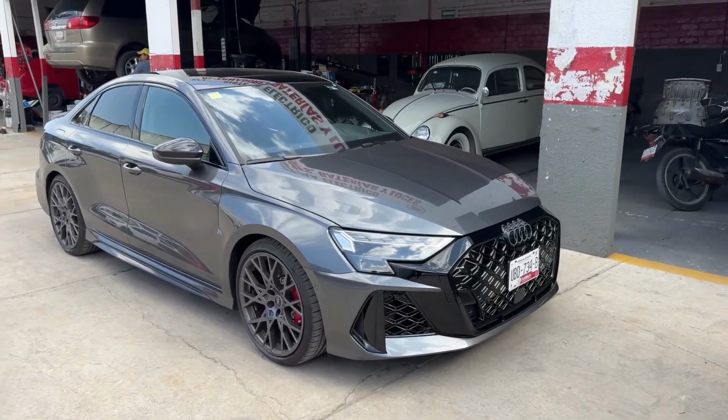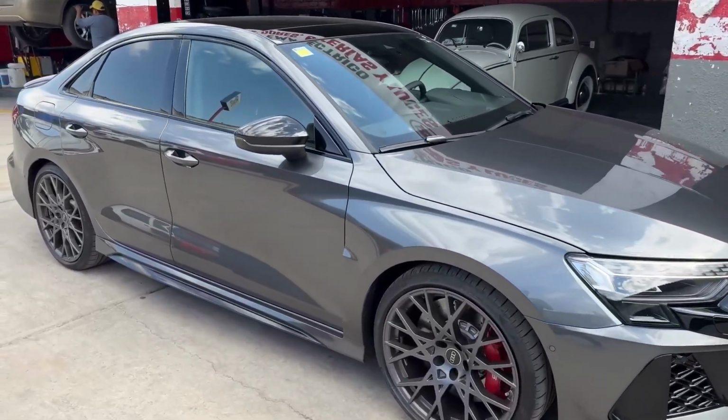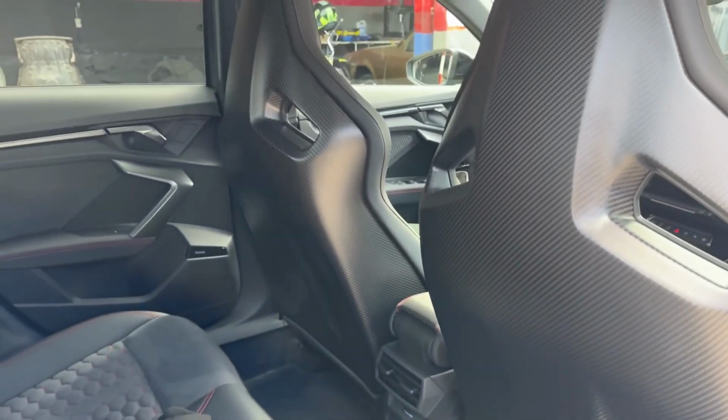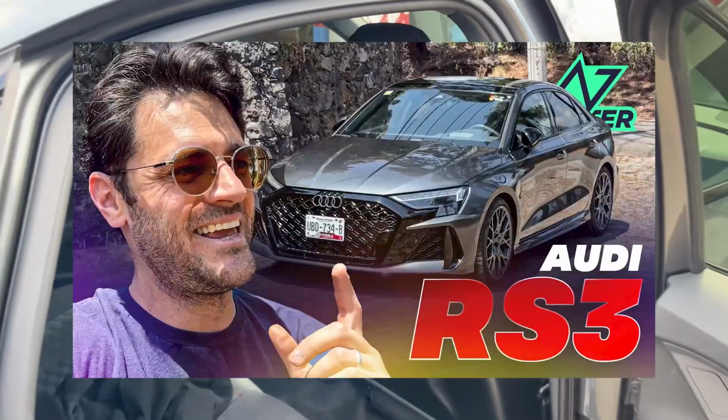I haven't shown it to you yet because I want to make a video, but they lent me this new RS3. Look, I'm just gonna show you something. Check out the seats. Please no, even this car is amazing. I'm gonna make a video for you. I have to make a video for you.